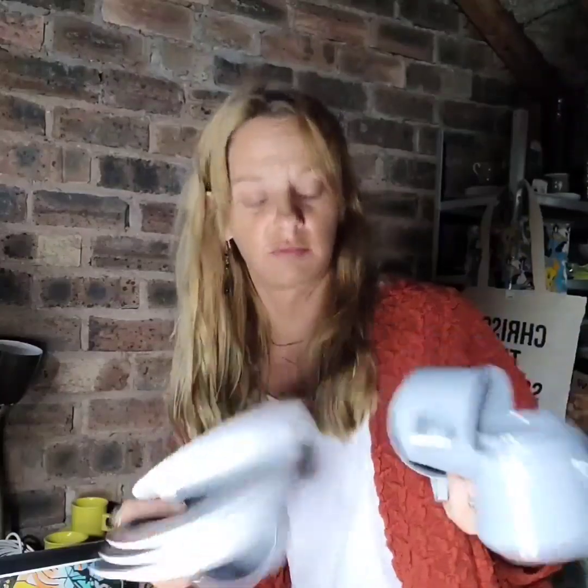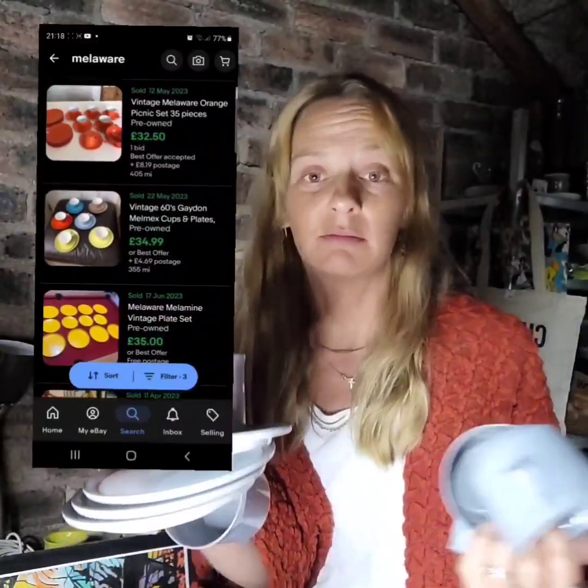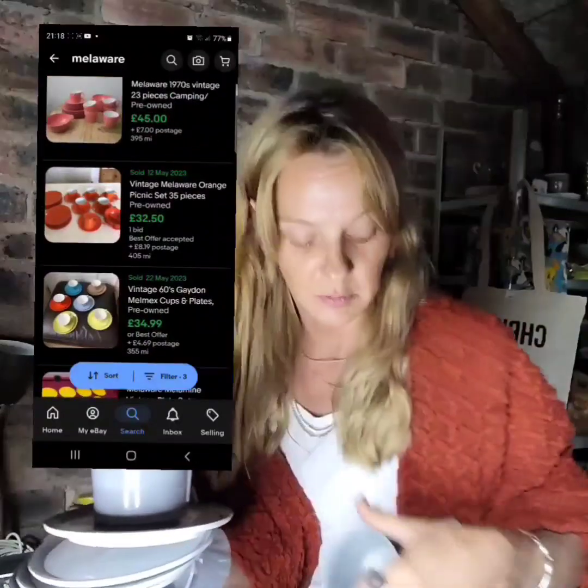Okay, the next item I picked up is this set of four teacups and saucers. They don't look much. These are Melaware. These are melamine and the better kind of melamine that you can buy. You can feel the difference for good plastic. So these are retro grey with like the orange and yellow border. Really, really cool. Set of four, could probably get maybe 20, 25. I'll put some comparisons up for everything.